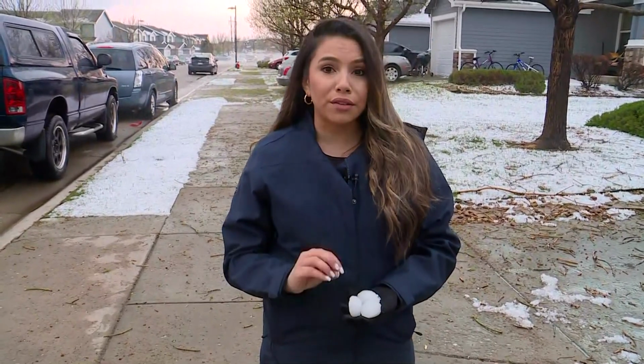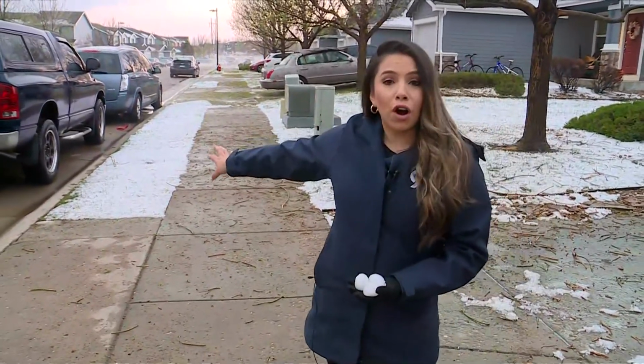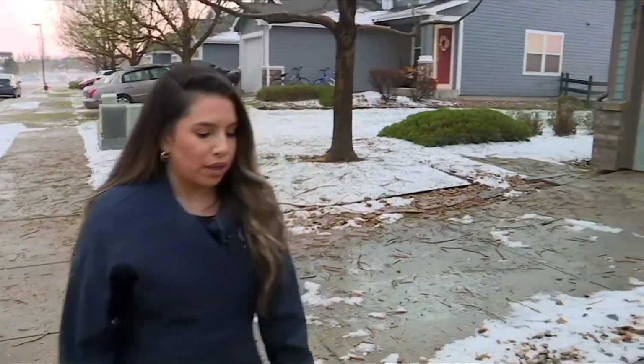Yeah, we're off Erie Parkway right now at this neighborhood called Grandview. And you can tell a storm definitely passed through here. And of course, like you mentioned, it wasn't a snowstorm. It was a hailstorm. People describing hail falling for about 30 minutes. You can see the sizes that we're seeing all over this neighborhood. But I want to show you the damage that people are waking up to.